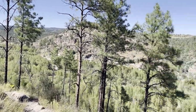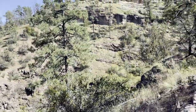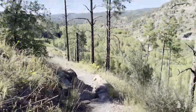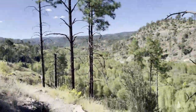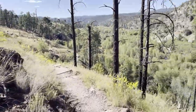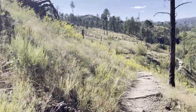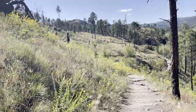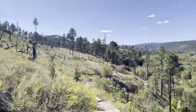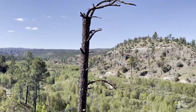Now that is a view. This place and the whole Mimbres Valley is different than any other place I've been in New Mexico. It is so pretty. I think the last elevation sign I saw said we were at 74. So good bit of elevation. Probably why all the pine trees here. Gosh, it's pretty.